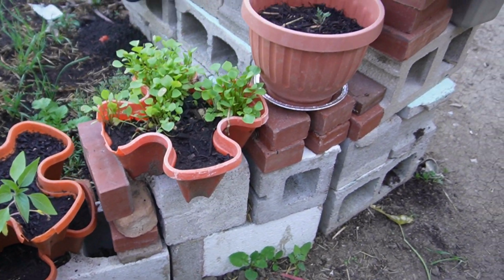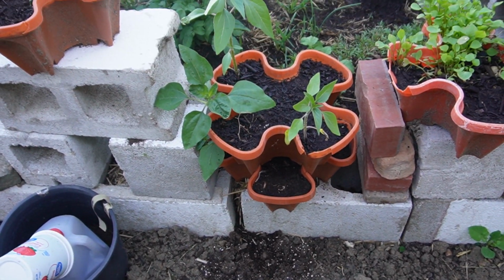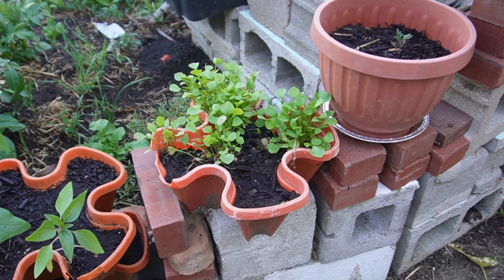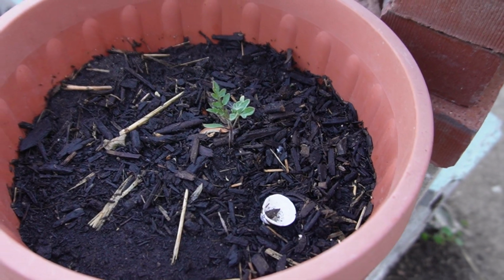So here's the tower of power that we've been working on right here. We'll start stacking them all the way up once we got stuff growing in them. We got mancha, which the chickens love. They eat that all year round. We grow it for them. We have a tomato that's getting started. We have marigolds that we're transplanting.